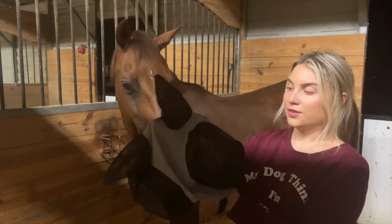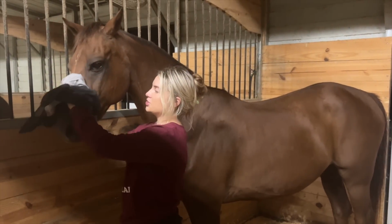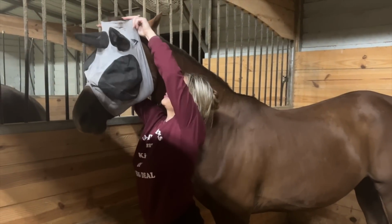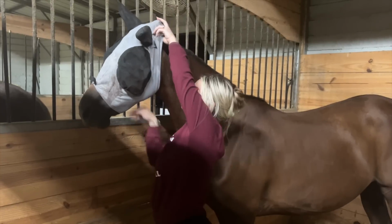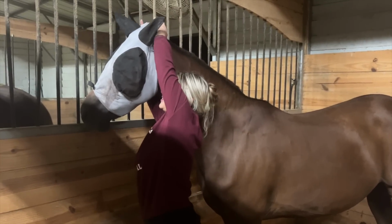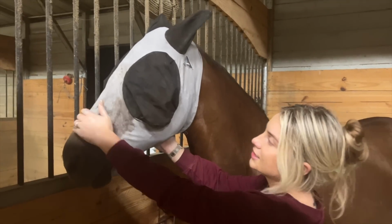So with the face like this, you just hold it here. Here we go. And even on my most skittish horse, you just go like this, around here, the forelock in there, boom, one ear. Let's see if we can find my second ear. And there it is. Easy does it.